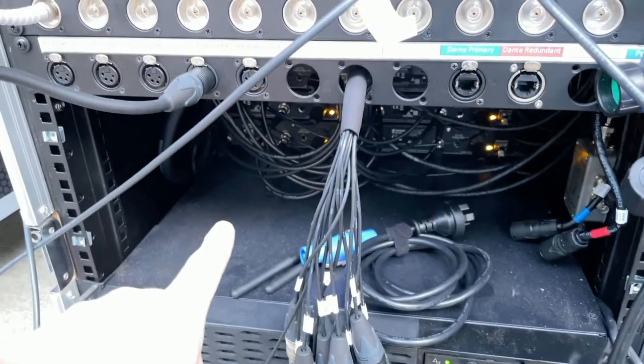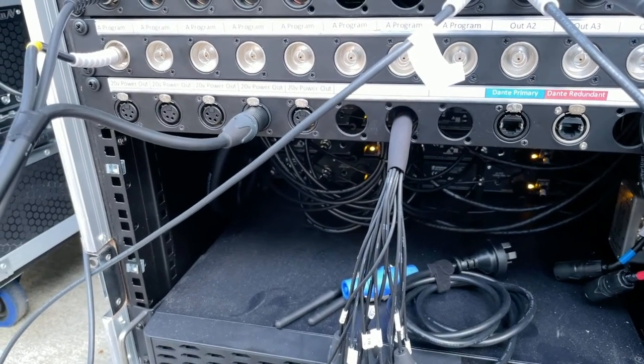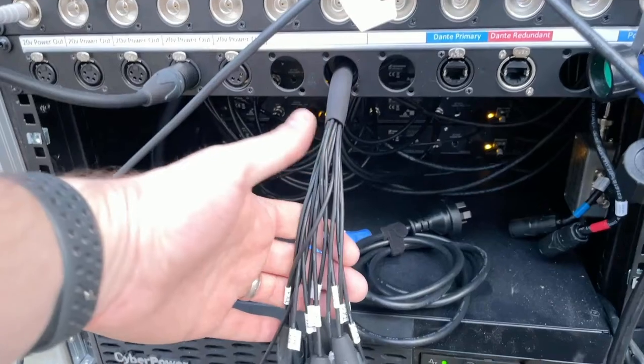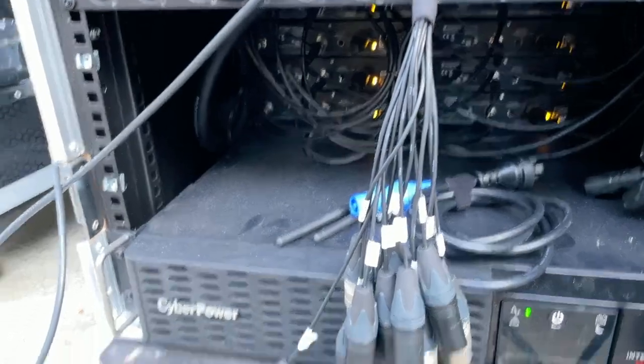Now, we had a problem with the DT168 here. It's just been looked at the moment by Alan Heath, so hopefully he'll be back today. But yeah, there is an analog I/O sitting here going to the RX receivers there. Now, and we've also got UPSs on each stage box too.